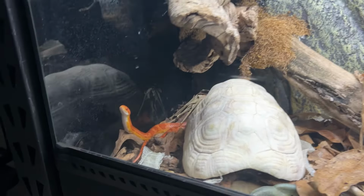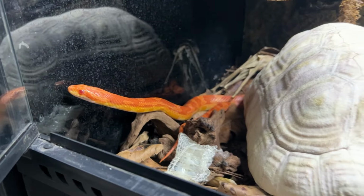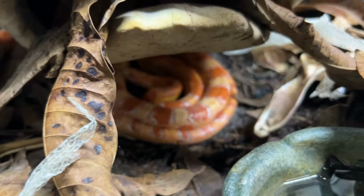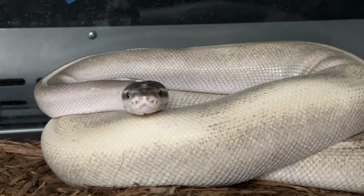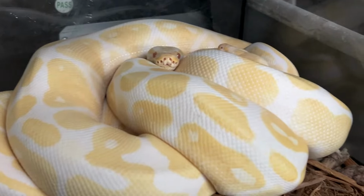Here we have some crazy corn snakes. These guys are probably gonna come shooting out of there. This is an albino male. The albino female is probably under here. There's the albino Akati female. Here's my magic potion girl. I use her for the shows as well. Super friendly girl. Got my 2 albino ball pythons here.